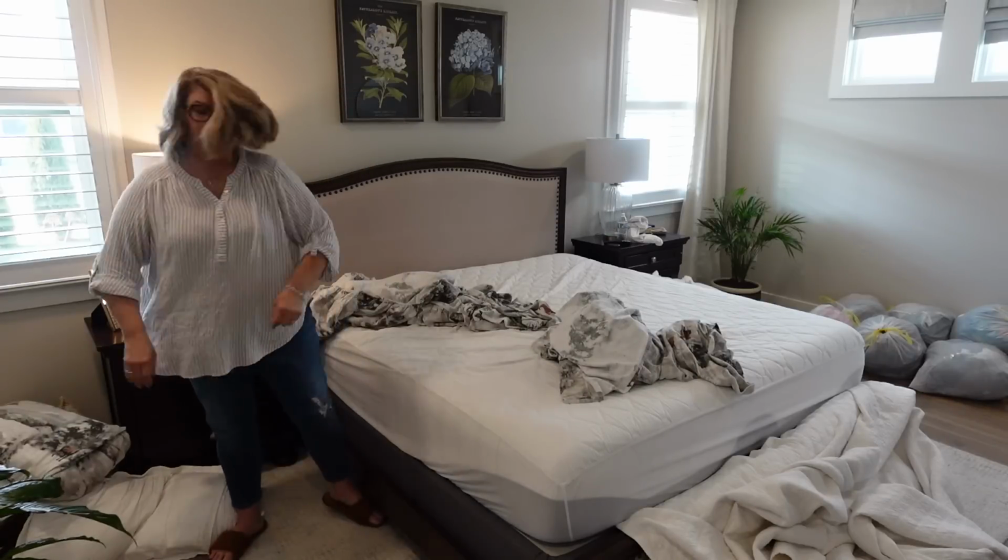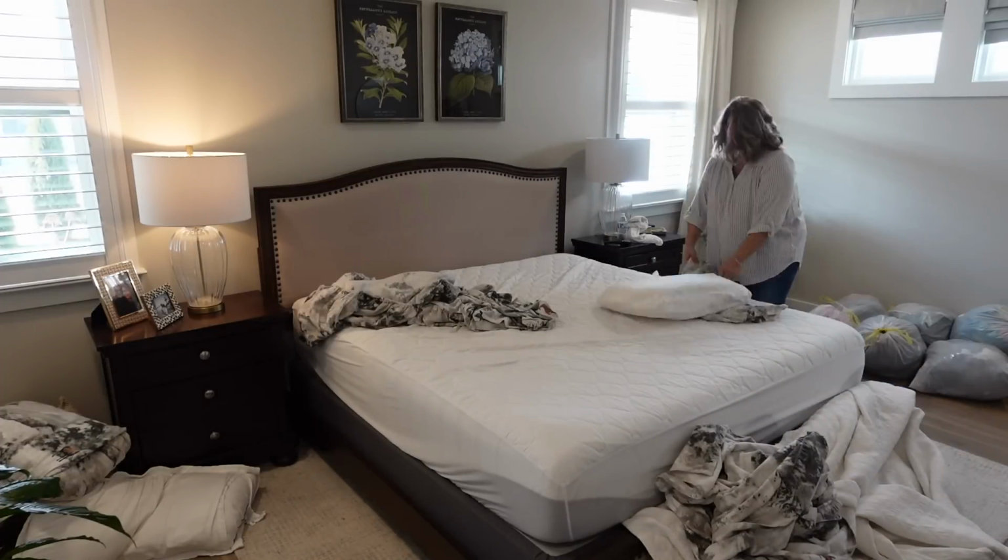I hope that you guys are ready for a little bit of housekeeping motivation. We are starting off here in my bedroom. I'm going to get my clean sheets put back on the bed.